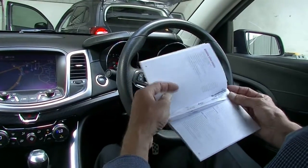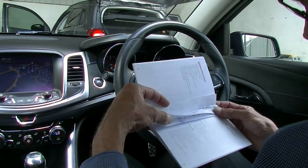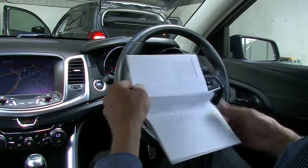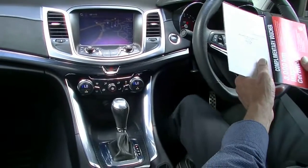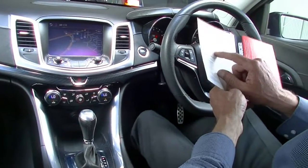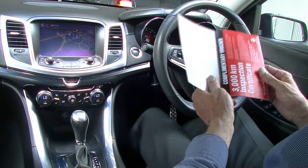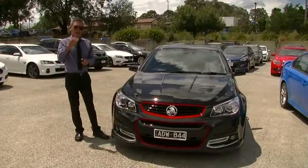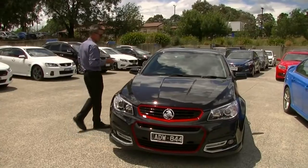Privately owned motor car, and the service history is perfect. As I mentioned, it's only done 38,000 kilometres. I'll certainly stop driving this car before it goes over 40,000 Ks. And last but not least, this car is under new car warranty until the 19th of March 2018, or up to 100,000 kilometres. So I hope you've enjoyed watching this really impressive motor car. That's why I'm driving it.